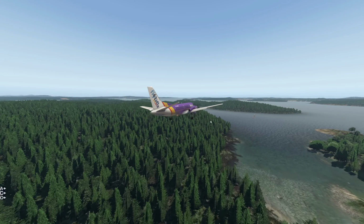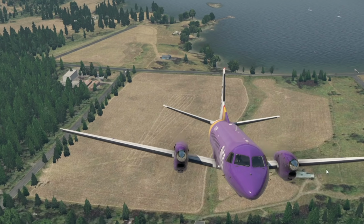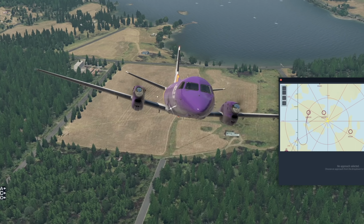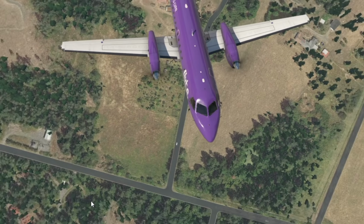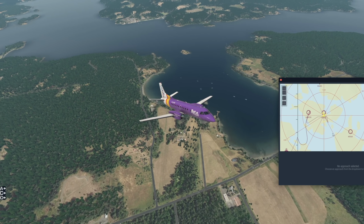Now, that was perfect. Down here we have another little airstrip that we're actually not gonna dare to land at. I mean, where is it even at all? It's supposed to be down here, but I don't see no airstrip. Are we supposed to land here? I'm not going with that.